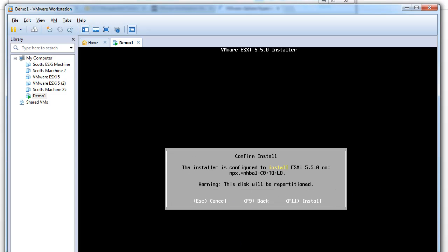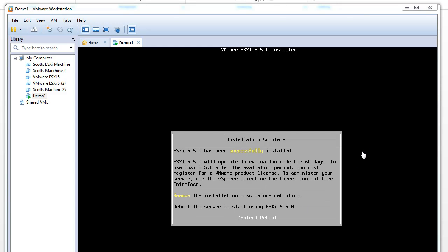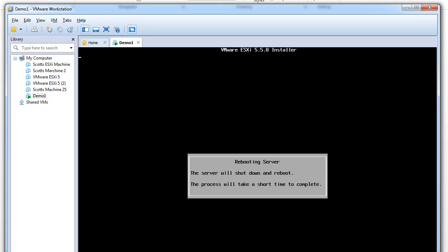Okay, next we confirm the installation. Again, this is just F11, and this will take a little while to install, so I will pause again. Alright, this next step says that the installation is complete and it wants to reboot the virtual machine. Let's let it do it. Reboot. Alright, so again, you have to be patient with this. This virtual machine takes several minutes to get installed properly and get set up, so just be patient with it. It's almost ready for us.